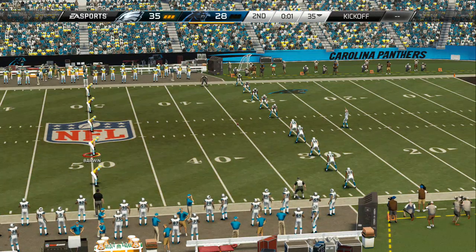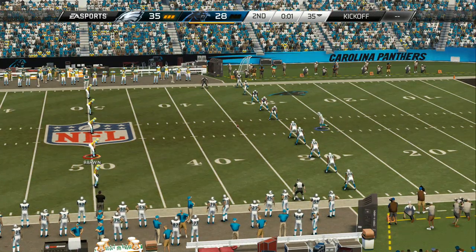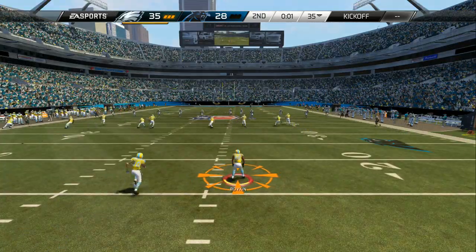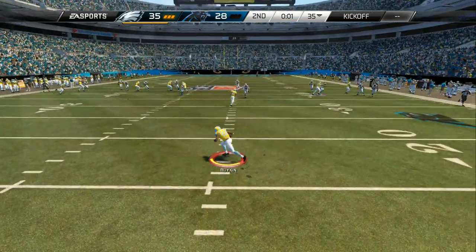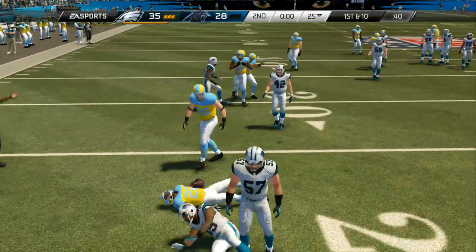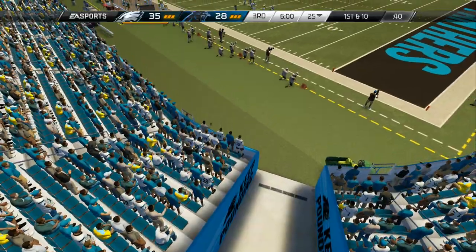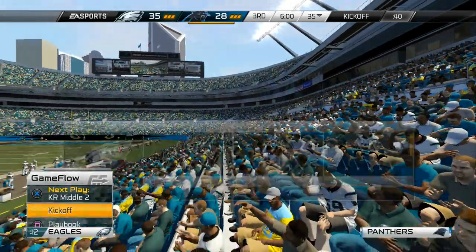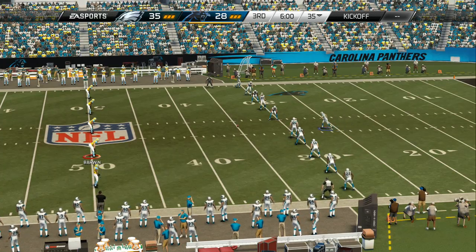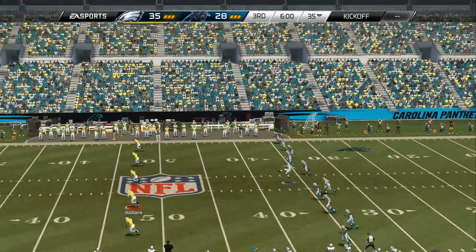The kicker's ready to go. And he begins his return. And the tackle's made right around the 25-yard line. So that's going to do it for the first half. Eagles are up in this one. We're back here now in this one, where the Eagles are leading by 7.